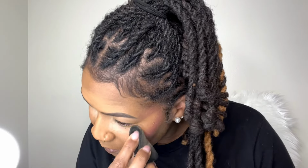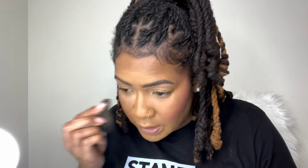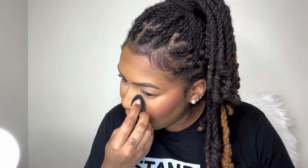looking for this, the setting powder. Where are you? This is a Laura Mercier. This one's a translucent one. Ooh, because I realized I like a little light in the corner here. And I always want to set it as soon as possible because of the hood, the creases in my eyes, the makeup be bunching up there.